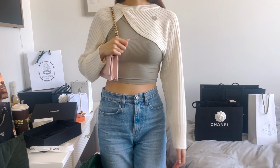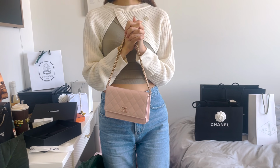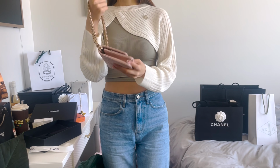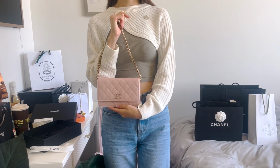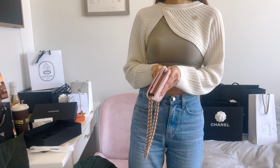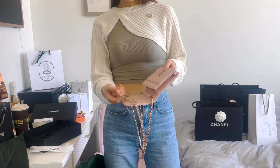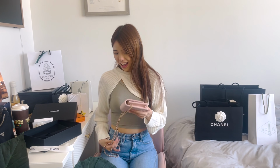But again, without the chain shortener, you're limited to like three chain lengths really. So having that shortener will allow you to be a lot more versatile with the bag. Even with my mini bags, using that chain strap shortener, I'm able to create things like belt bags and all that stuff. So please don't forget to ask your SA for one of those cute little shorteners. And even if you forget, I'm sure they can go back to the store and ask for one as well.